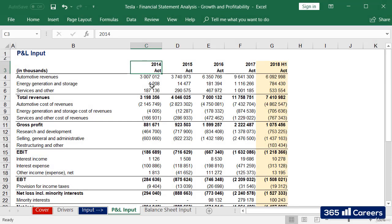Given that Tesla is still a growing company, we would expect to see a strong double-digit revenue increase in all years from 2014 to 2017. However, the company has some issues related to profitability. This is typical of businesses that are expanding and have not reached sufficient scale to cover fixed costs. Okay, I suggest the following. Let's start by examining Tesla's growth first, and then analyze the company's profitability.